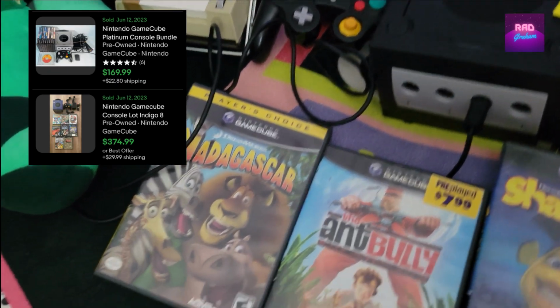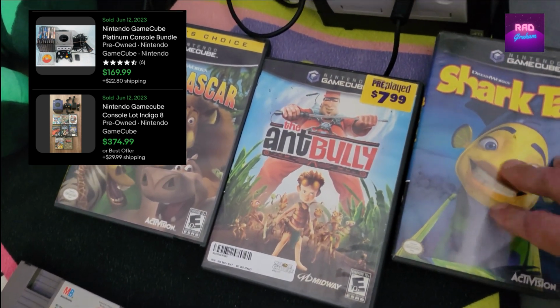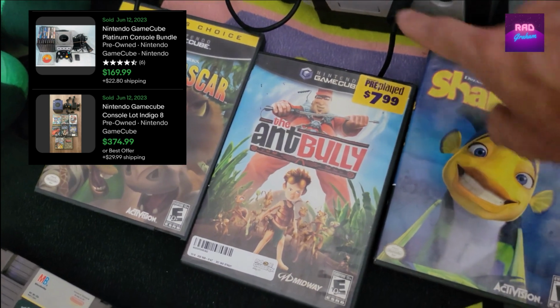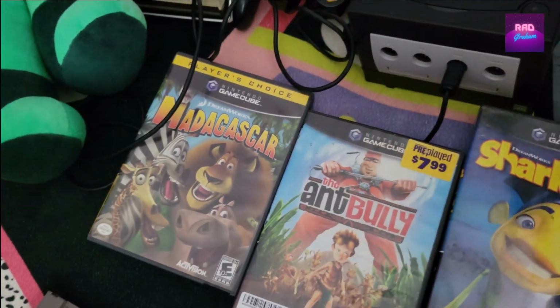These sell really well. And then also it came with these 3 games. Nothing fancy. But again, if I were to just flip this on eBay with these working, this would be well over $100. And I paid $15 for the whole thing.